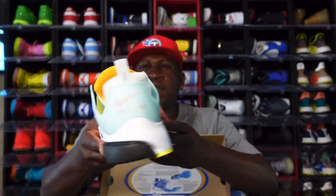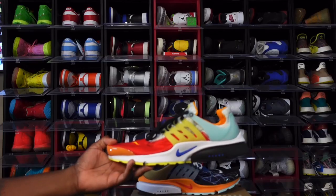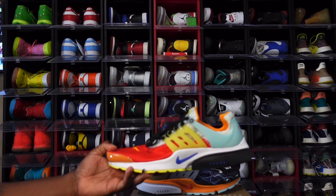Let me know if you're going for this. This sneaker is set to release on August the 27th, which is tomorrow. I managed to get these a little early to bring this review to you guys, so you could get a good look at what you're gonna be going for tomorrow if you are interested in this. These are the Air Presto Nike What The. Let's go in. Yes, guys, we have the Nike Air Presto What The.